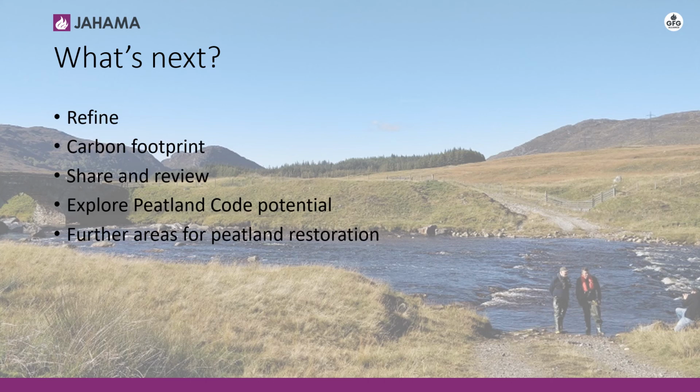So what comes next? We need to carry on refining our work. We have started work on carbon footprinting the main estate management activities, starting with the farming activities on the estate. We want to share and review our work so that it is widely known, so that we get the benefit of accumulated wisdom and insight as feedback onto what we have been doing.